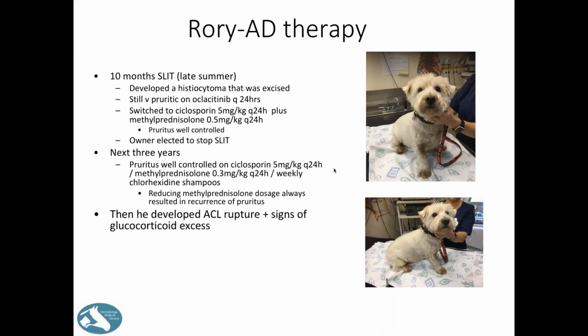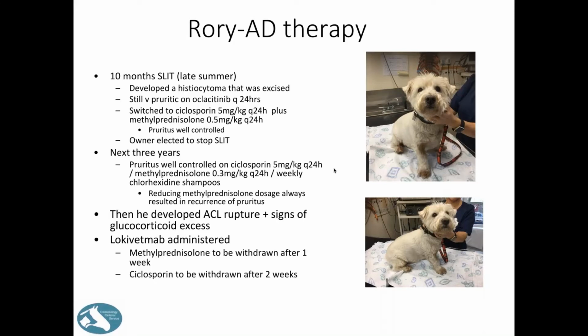Then, inevitably, after long-term steroid use, he started to get some problems. He developed a cruciate ligament rupture and signs of steroid excess. And at that stage, Cytopoint became available. And so in desperation, we tried that. And actually, he was a dog that did well on Cytopoint alone.